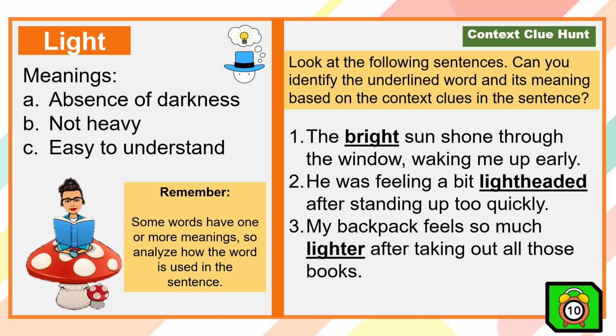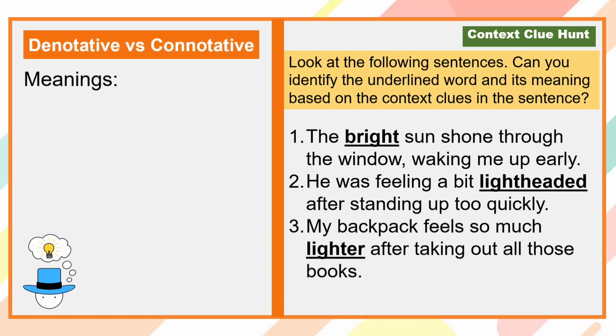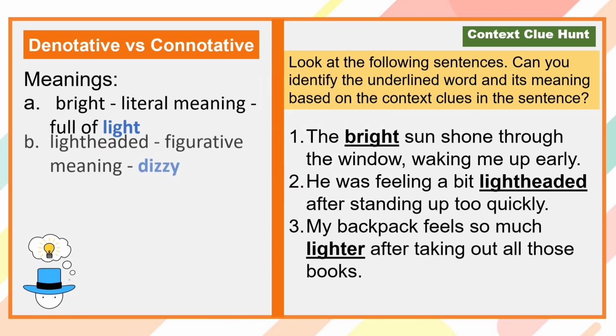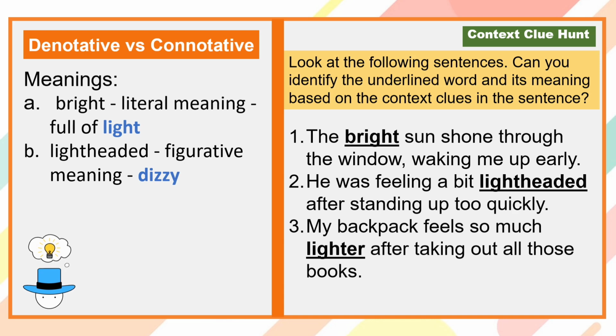Now remember, some words have one or more meanings, so analyze how the word is used in the sentence. This is actually a continuation of our lesson about denotative and connotative meanings. If you are going to take a look at number 1, the bright sun shone through the window, waking me up early, has literal meaning, which is full of light. Number 2, he was feeling a bit lightheaded after standing up too quickly. This one has a figurative meaning, which is dizzy.